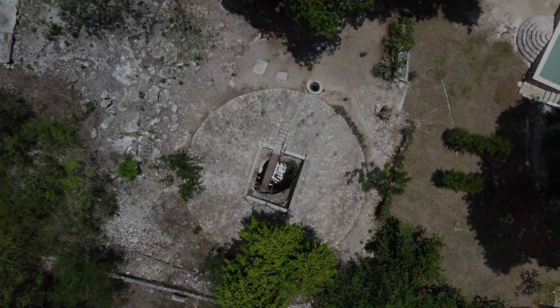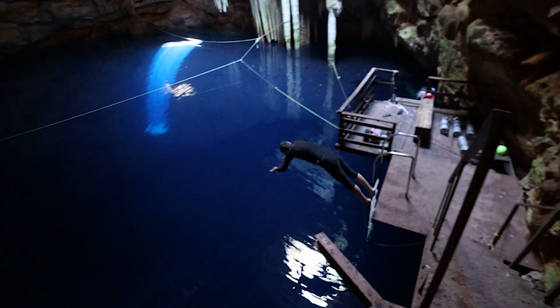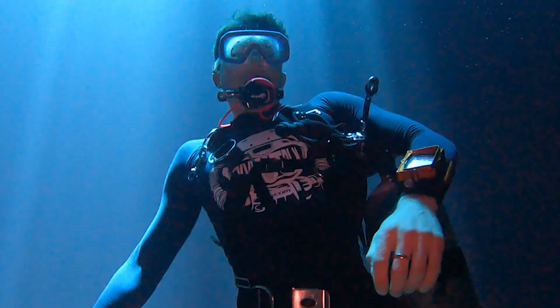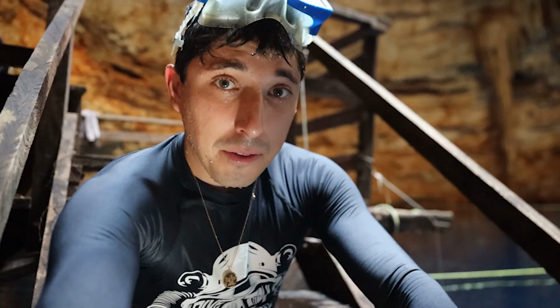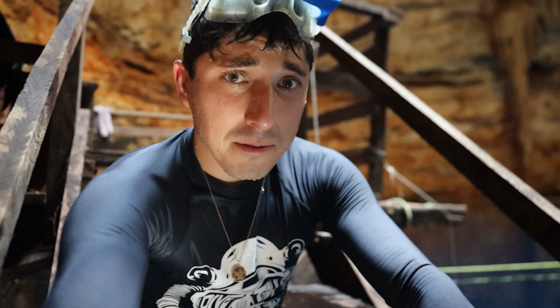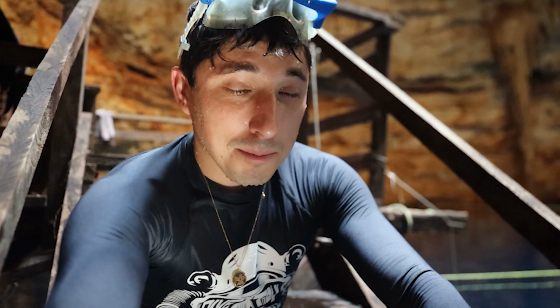Get ready. Let's go get wet. Sure is beautiful. Down there over 100 feet, probably about 25, 30 minutes, which for that kind of depth is pro status.